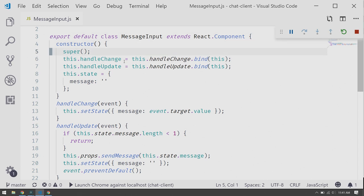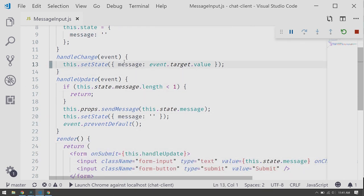Cool. So right now, I'm going to go ahead and just walk over what the class does. We have the class MessageInput, and it extends React.Component. It has a constructor that binds some of the methods on it so that we can use this in them, and it sets up the state. The state contains the message that we're currently typing, which is empty, because the input form is empty. Anytime we type, it calls handleChange, which then sets the state to the new input.